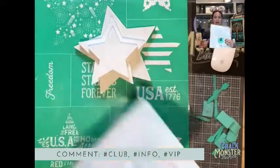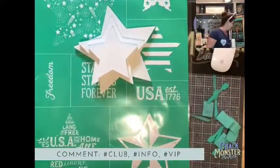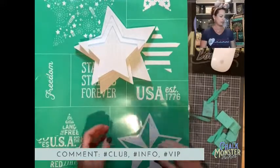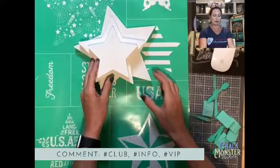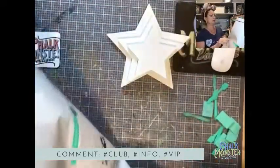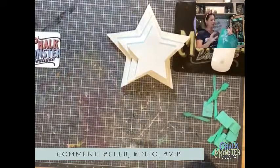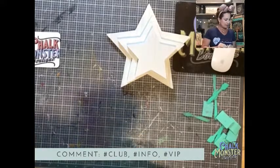Okay, so they come three to a set, right? I'm going to save my cardboard because I save everything and I know I can use it for something else. All right, so my three stars, and I'm going to open up my transfer. This is called the Star Cutout Patterns. That's the name of this transfer.